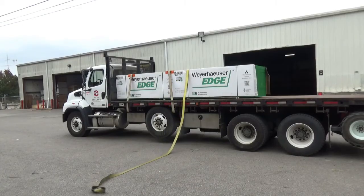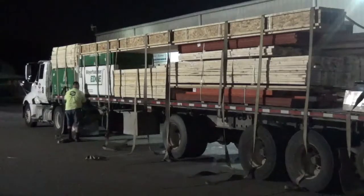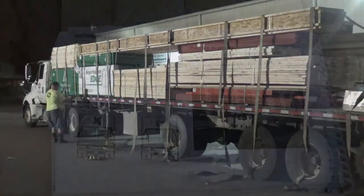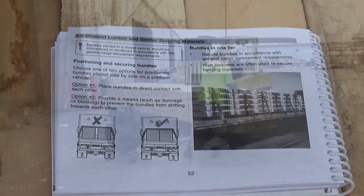To summarize, securing our material safely and legally is your most important job responsibility. The life of someone in the vehicles driving near you is in your hands, so take this responsibility very seriously. Always make sure the straps, ratchets, and hooks are in good condition. Study the Cargo Securement Handbook.